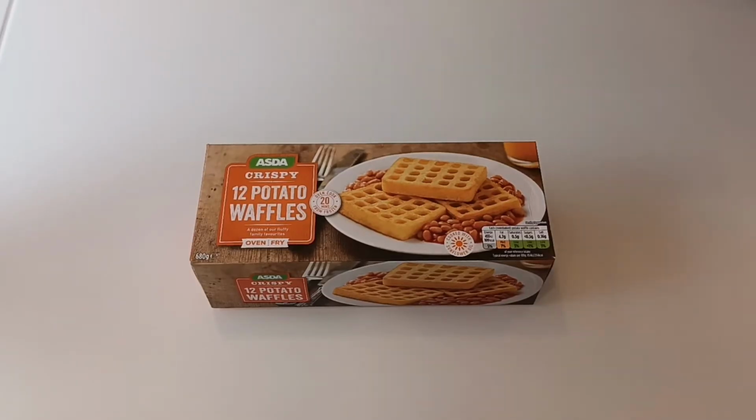Now, I know what you're thinking. Potato waffles don't go with a fry-up. And for the most part, you'd be right. Traditionally, you'd have hash browns or chips or something like that. Chips just didn't tickle our fancy this time, and I can't eat hash browns because they've got onion in them, and I'm intolerant of onions. Amelia's got a little bit of a fascination with potato waffles. She had them a lot when she was a child, so we thought we'd try them instead. A big pack of 12 for £1.10.